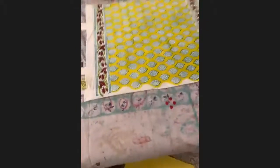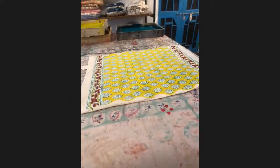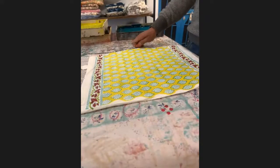It looks stunning. And also Alison Davies says, beautiful, these colours are gorgeous. Couldn't agree more, Alison. Thank you.